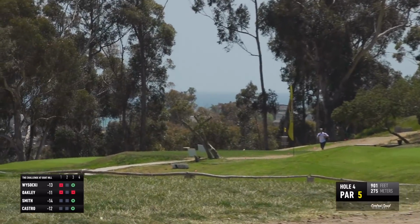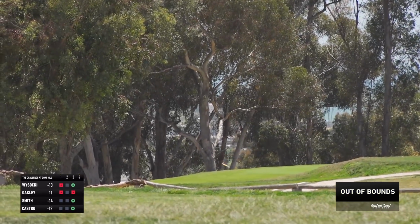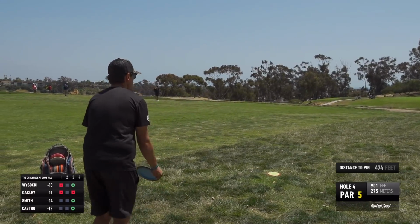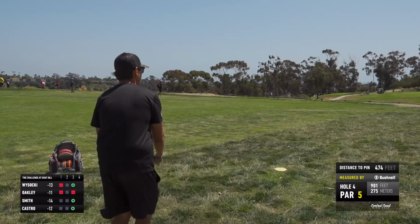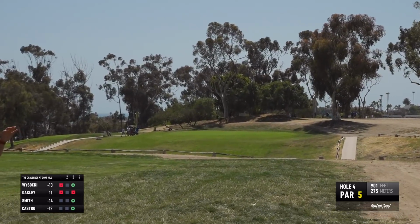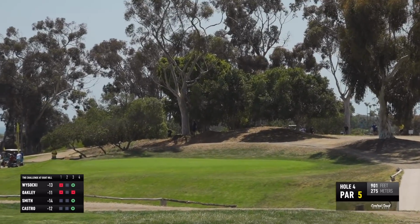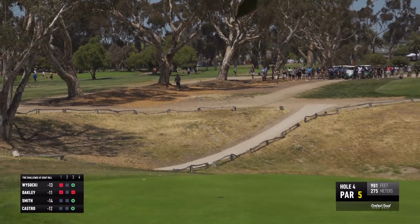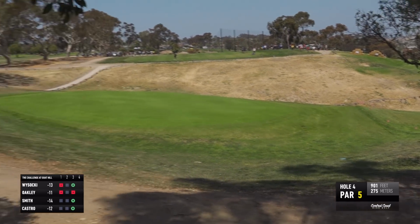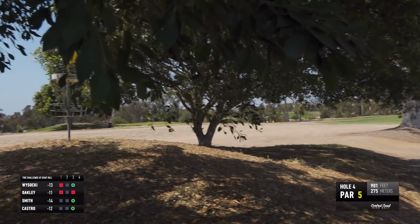Yeah, he's got to get it all the way across this gully if he's going to make it safe, and the bottom just drops out of that. That was a risky shot, and unfortunately it did not pay off. Jordan Castro second on hole 4. That looks really good if that gets that late fade. There it is, a little finish. Perfect spot. That's an easy up and down right there.